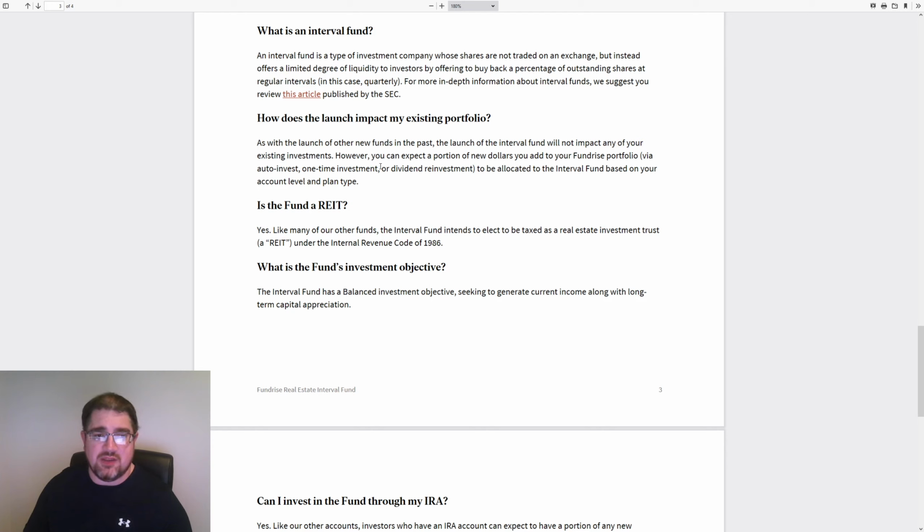As with the launch of any other new funds in the past, the launch of the interval fund will not impact any of your existing investments. However, you can expect a portion of new dollars you add to your portfolio via auto invest, one-time invest, or dividend reinvestment to be allocated to the interval fund based on your account level and plan type.